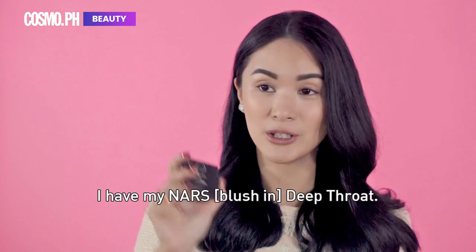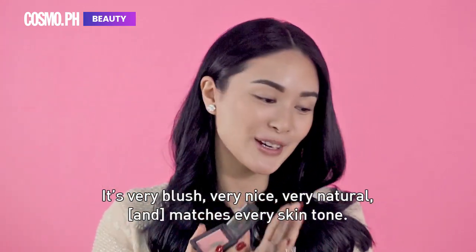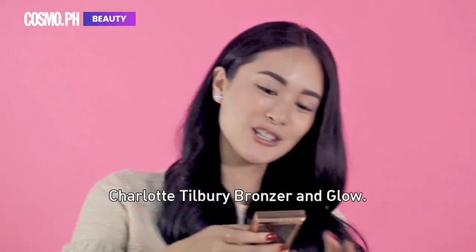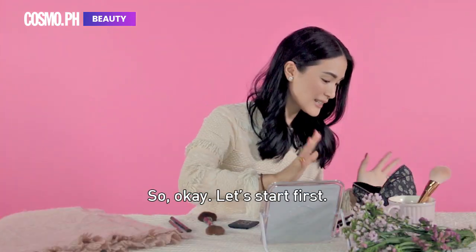I have my NARS Deep Throat. It's very blush, very nice, very natural. Matches every skin tone. Well, I usually just have like 2 brushes in my makeup kit. Charlotte Tilbury bronzer and glow. So okay, let's start first.